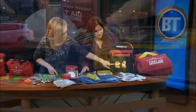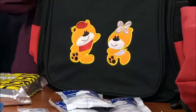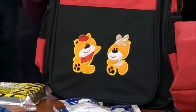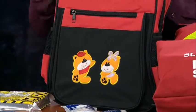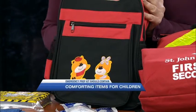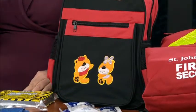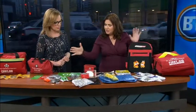Right, and you've got a little kid's backpack here. Yes, this is for the kids' comfort items because you want to reduce anxiety. So the kids need to have their items packed so that when you're ready to roll, they have their little stuffies and their little things that make them feel good. Right, and if anybody has medication, you need to make sure that... Very important. That is one of the most important things to add.